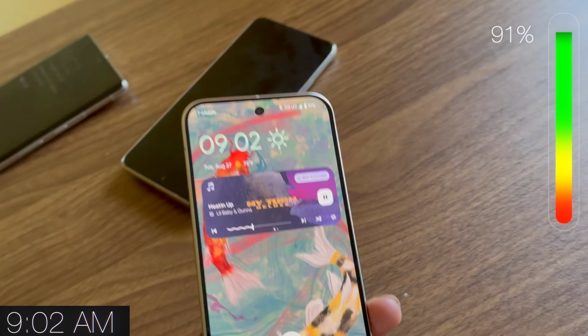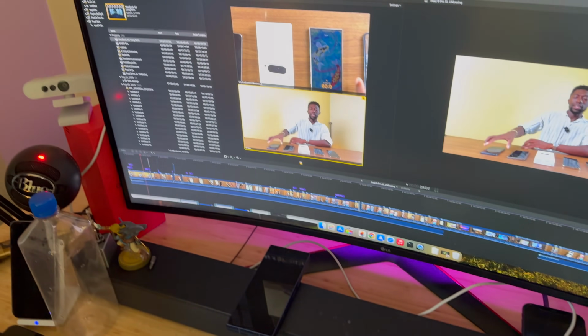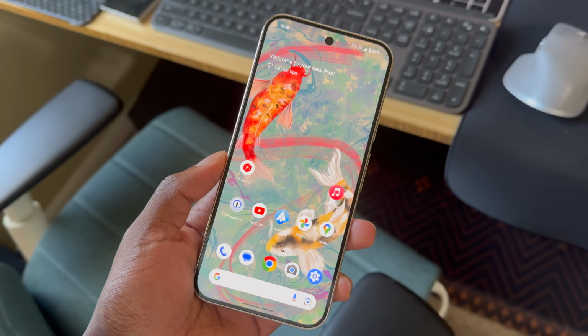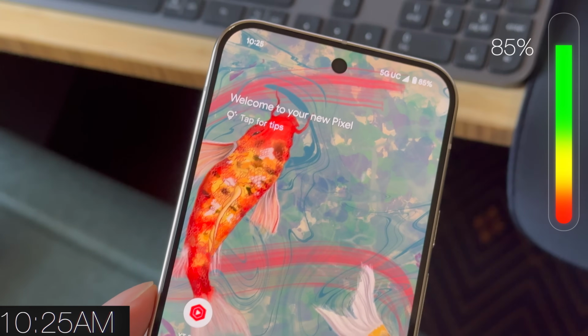And we have to do adult things, and we got to do our 9 to 5 job. So setting the phone down, the video has almost been rendered at this point. But once the video gets rendered and I upload, I'm going to get back to work. Jumping about an hour and a half ahead, the battery is sitting at 85% and the time is 10:25.